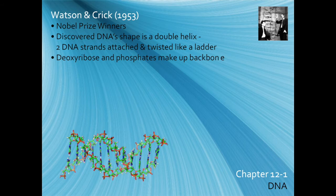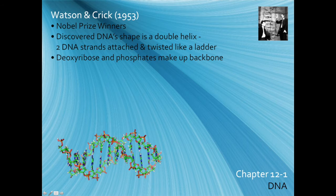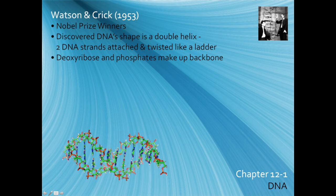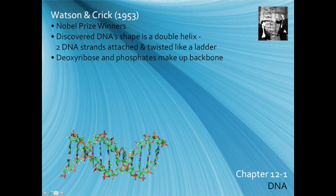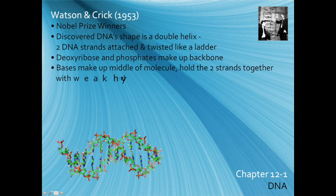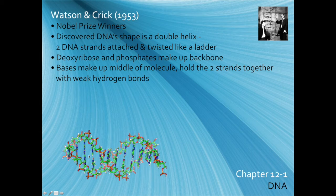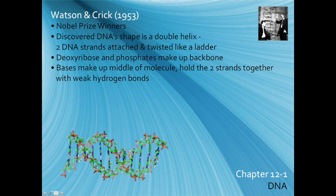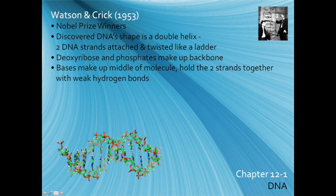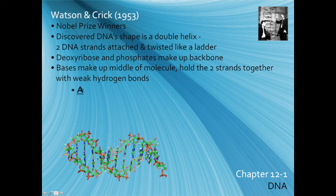They furthermore discovered that the backbone, which is kind of like the sides, alternates between deoxyribose and phosphate, those two parts of the nucleotide, deoxyribose, phosphate, and so on and so forth. And then the bases make up the middle. They will connect the two strands. And they're not only connecting, but they're held with weak bonds. That's important, as we'll see later. The fact that they're weakly held together allows them to separate, and that'll be rather important. The bases are the middle, and we'll see the connection in a minute.